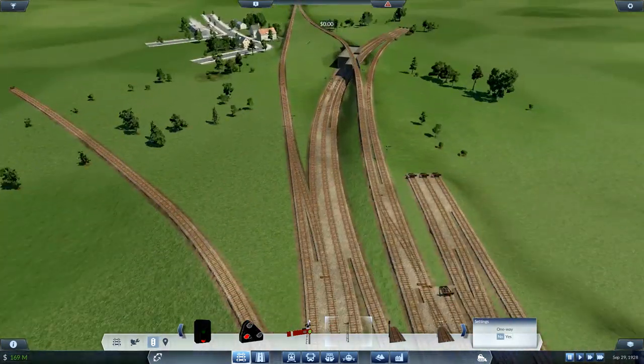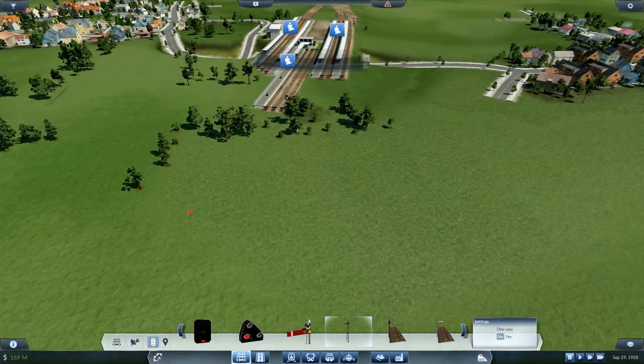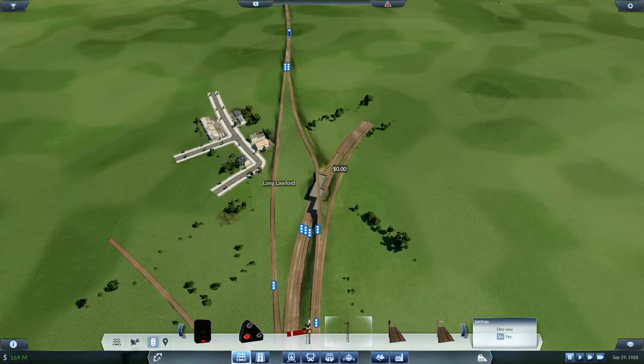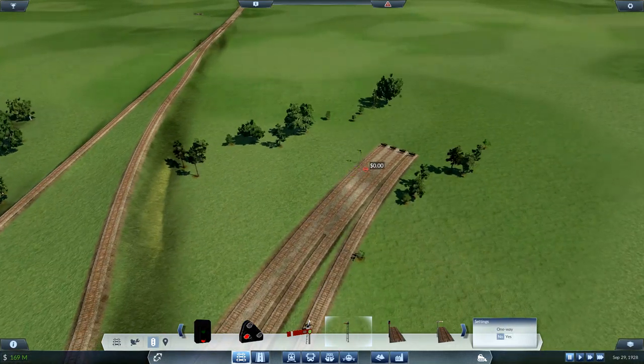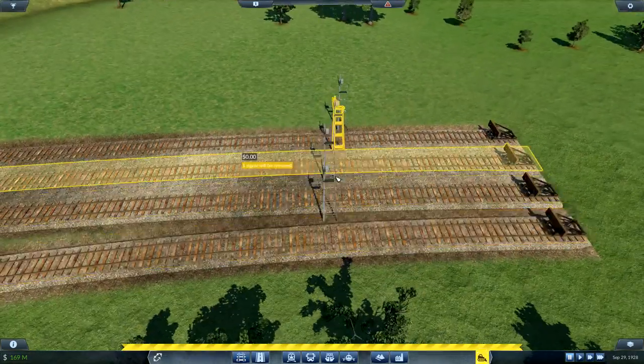The only thing I can assume is it always goes over here this way, and then it must cross over back that way. That will be something for us to figure out. We've just got the signals in for now, as though they're one way, even though they're not. If it doesn't work, they're kind of weird.